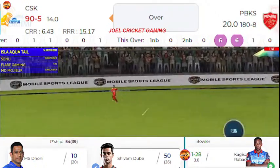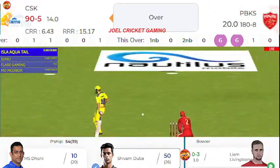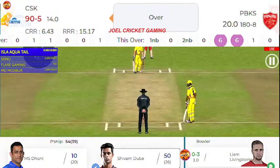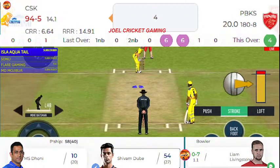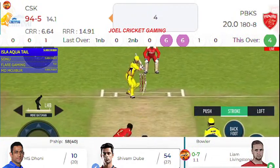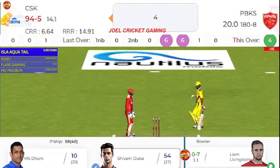Played exquisitely. They are sprinting for the first run. Can they get back for two? That is excellent running between the wickets. Oh, that's good running. Very good running.